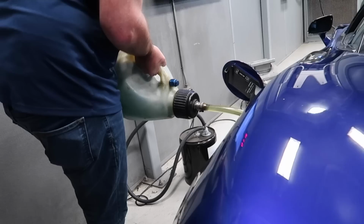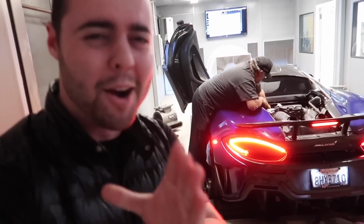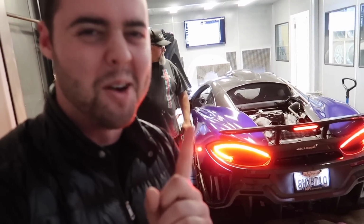Excuse me. Race fuel going in. About to run the car for the first time on race gas. I am so excited, 104 octane. Let's see what kind of power this girl makes.